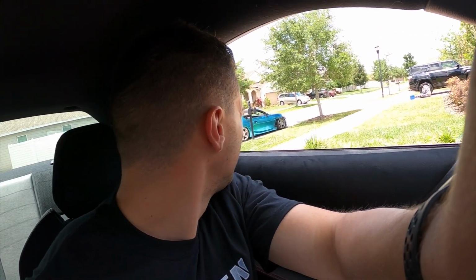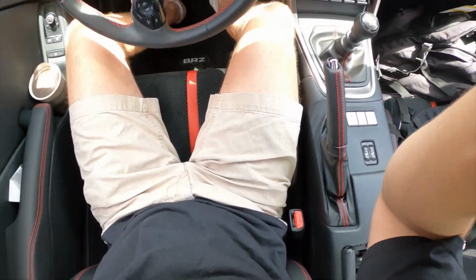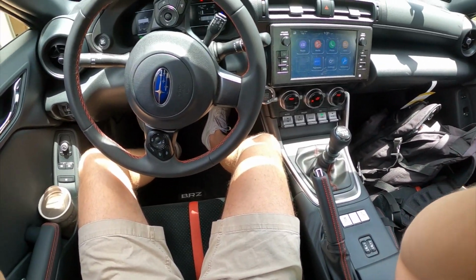Dude, Brandon's BRZ looks so nice. I love it. His exhaust, so he has the NVIDIA N1 on his. We're about to do a side-by-side comparison because he has the premium trim level and I have the limited, so there's some minor differences we'll go over, but for now, we're just gonna go rip around, maybe get some pulls side by side, if you know what I mean.